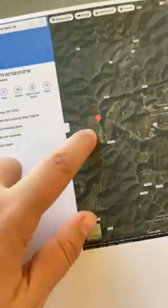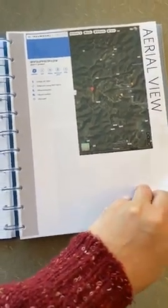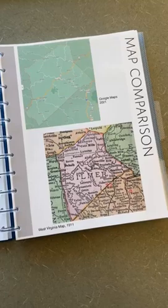This is Lockney. There's nothing there. It's mountains. Yeah, which again, this is new for me. Just vanishing places. And then I've got a map comparison page.